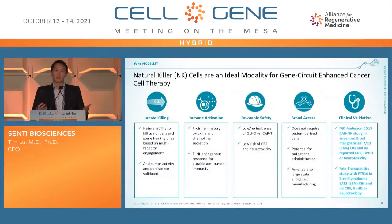Number two, NK cells do serve to activate the rest of the immune system. So in a sense, we can also leverage that capability to secrete and produce additional payloads that we think can boost their activity.